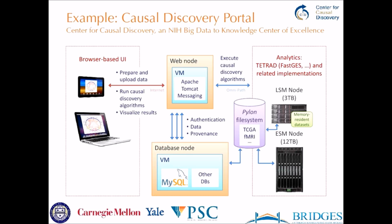As a very quick example of how a new style application is using Bridges, this is a portal for the Center for Causal Discovery. It's an NIH Big Data to Knowledge Center of Excellence that I'm a co-investigator of. And in this, we have a browser-based user interface, written using very common, portable, lightweight tools like JavaScript and HTML and CSS. That can run on the user's laptop or mobile device.